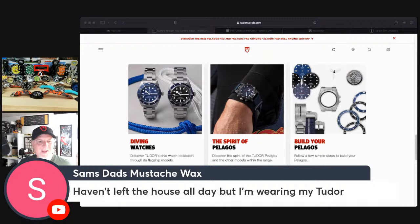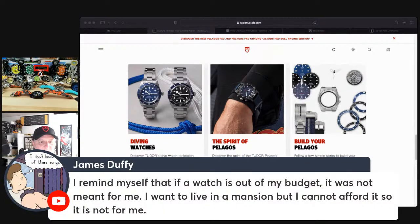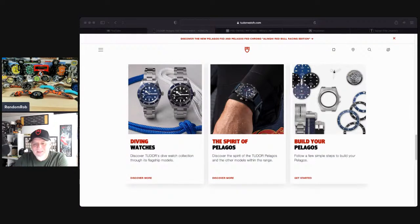Sam's dad says, haven't left the house all day, but I'm wearing my Tudor. That's so funny, that we just wear watches all the time. James Duffy says, I remind myself that if a watch is out of my budget, it was not meant for me. I want to live in a mansion, but I cannot afford it, so it is not for me. Yeah, there's that too.